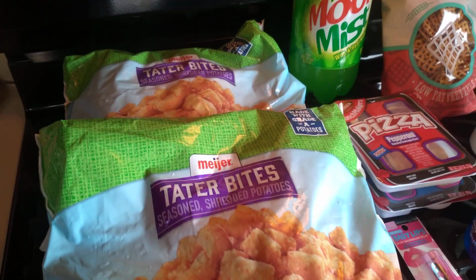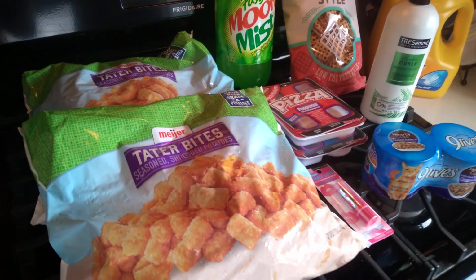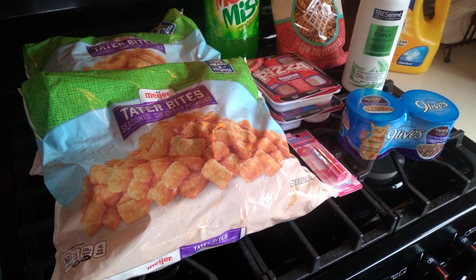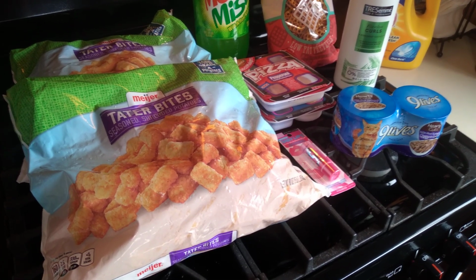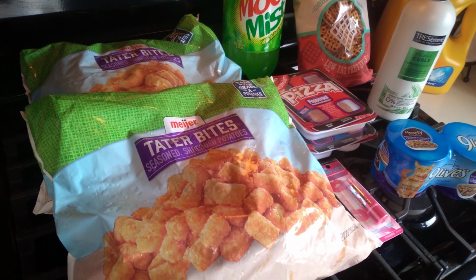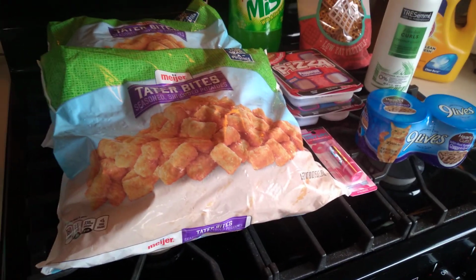These are 5 pound bags of tater tots or tater bites. Meijer's hardly has any French fries or anything like that, as most stores do not in the areas that I'm in at least. The cheapest I see around is $2.99 for 28 ounces to 32 ounces if you can find them. And that's like at Aldi's or Meijer's or wherever, right around that price. And that's a good deal.